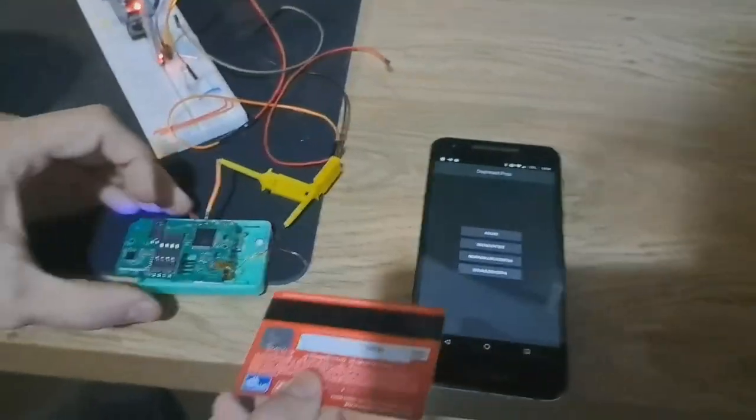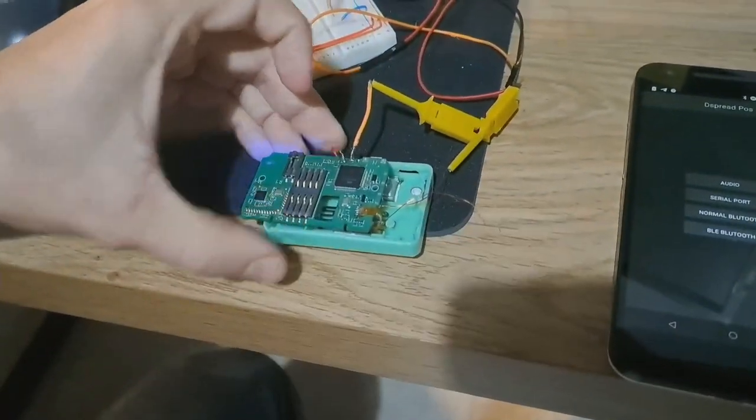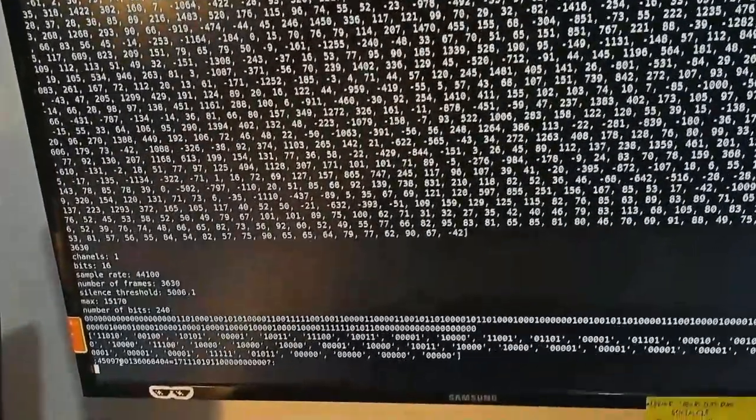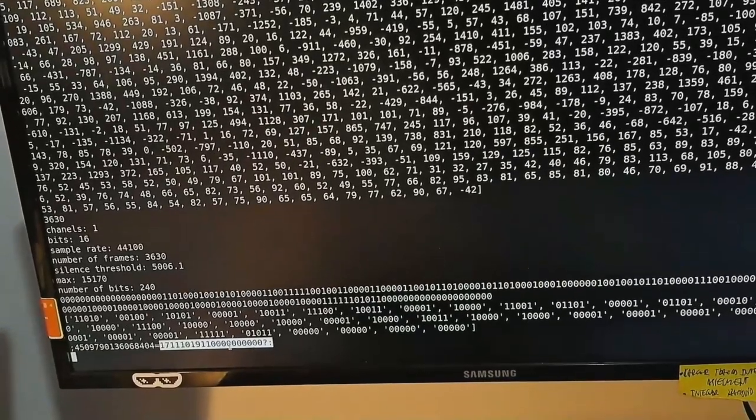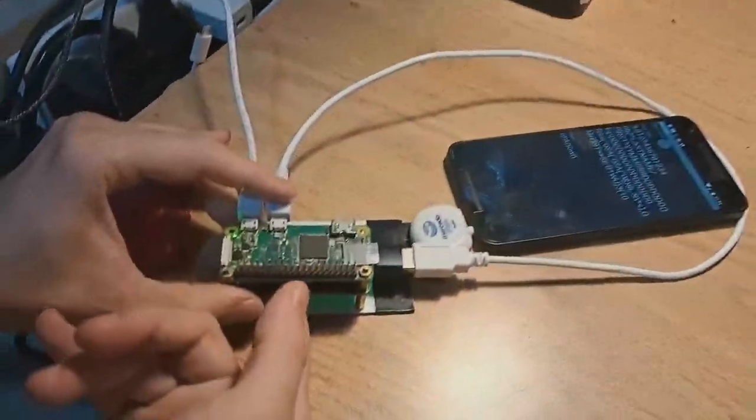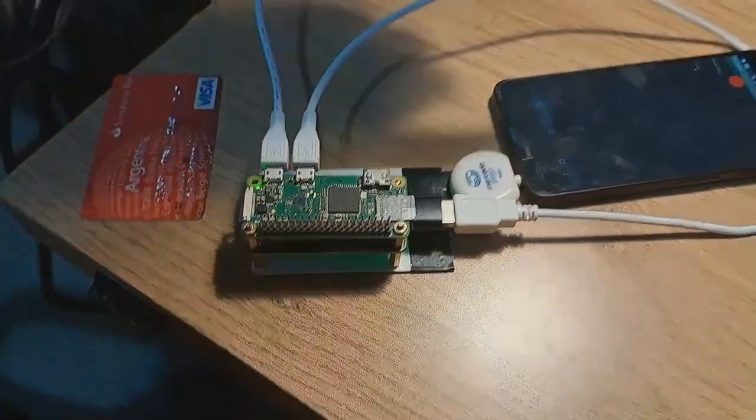Right now I'll try to make a swipe, and you'll see that all this information has been sent over Bluetooth. These are all the data points. And right at the bottom you can see the track 2 of the decoded data. This data is being sent to the Bombercat that is at the bottom, you cannot see it right now. Now I'm emulating the data, and you can see it's the same data, the track 2, that we were able to send over the air.